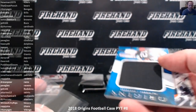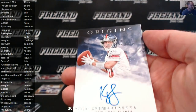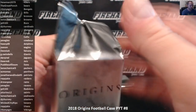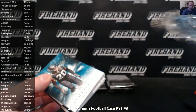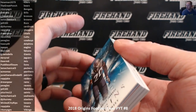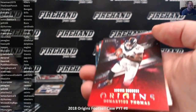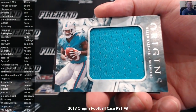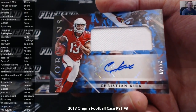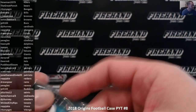AZ Mom AZ. Cortland Sutton, the Broncos. Rookie patch auto, JMS, those Broncos. And Kyle Laletta, the Giants. Jalen Ramsey, Allen Robinson to 99, the Bears. Marius Thomas, Matt Ryan, Kalen Ballage, the Miami Dolphins, Heavy D. Christian Kirk for the Cardinals, numbered out of 49, Blue RPA, DJ Chernie, and Kalen Ballage autograph, okay, again for Heavy D.